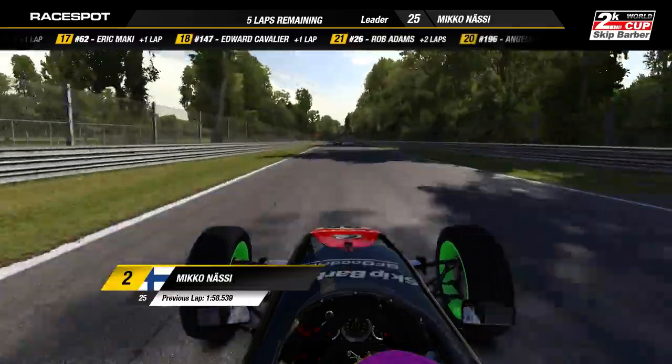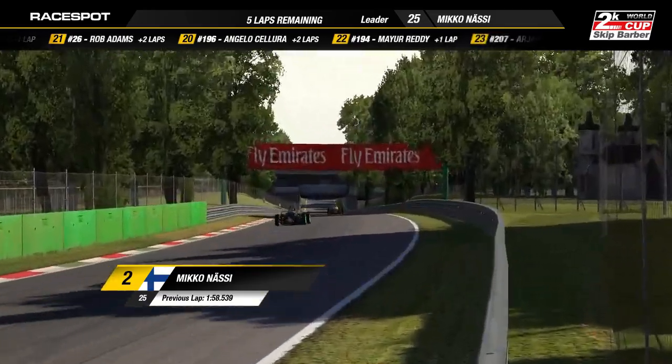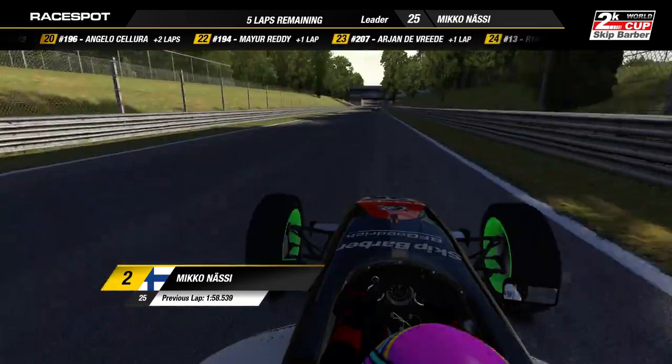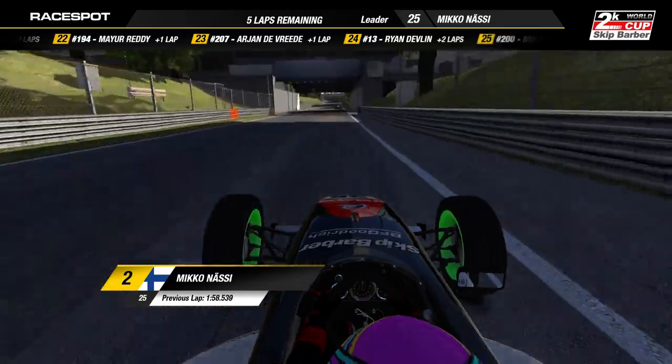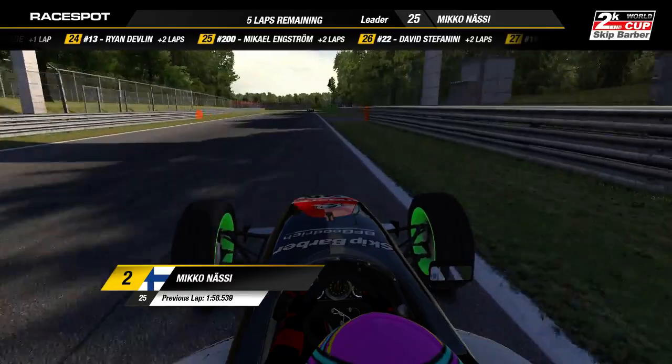Well, we'll definitely have to go back and take a look here, but boy, that's dramatic, as actually it looks like they're coming through the second chicane. The gap was already there coming into the second chicane. What has happened to Miko Nassi? I haven't seen a spot where he has gone off track.